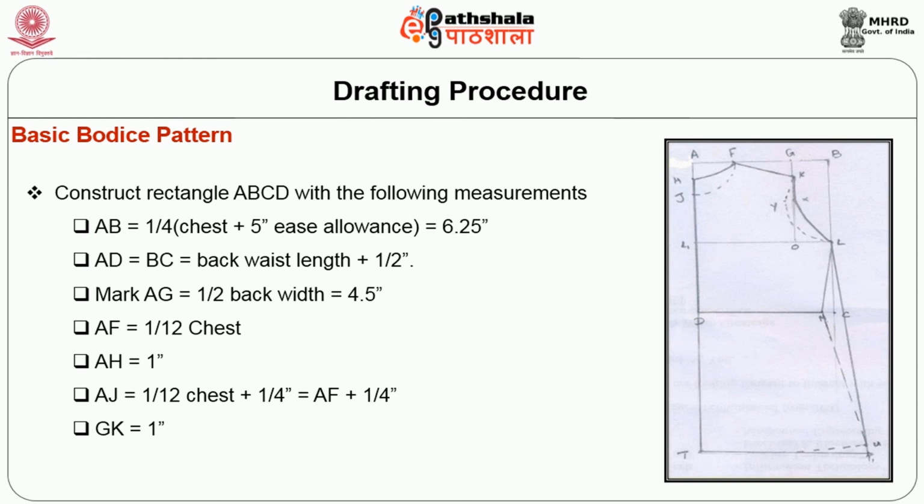Second one is AD equal to BC, that is back waist length plus half an inch. So this is the lengthwise consideration you have to make. Then next one is you have to mark AG, this is half back width.